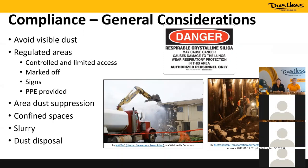I mentioned regulated areas. They have to be controlled with limited access. They have to be marked off with signs. There's an example of a sign here on the slide. And PPE needs to be provided for anyone who has to enter that area. Area dust suppression: you can see here in the picture, they're tearing down a building. They've got a spray truck.